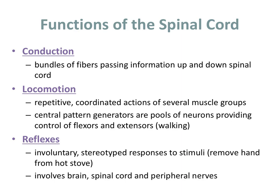The spinal cord also helps with somatic reflexes. Reflexes are involuntary, stereotyped responses to stimuli, like removing your hand from a hot stove. Reflexes involve the brain, the spinal cord, and the peripheral nerves. The spinal cord and peripheral nerves do most of the work, but the brain is also notified of what's going on.